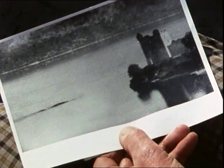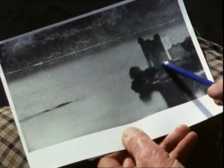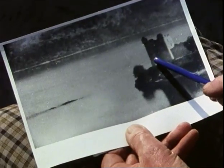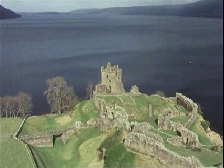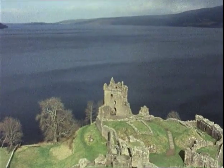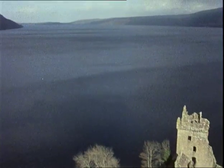In the picture is the tower of Urquhart Castle. I understand it's a 40-foot-high tower, which gives an excellent impression of the overall length of the monster. It's been estimated at between loosely 30 and 40 feet. Before I could get a second shot, it was gone.